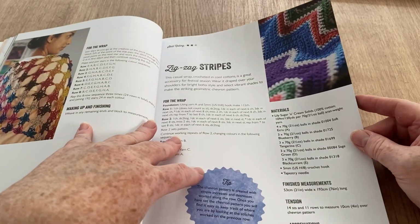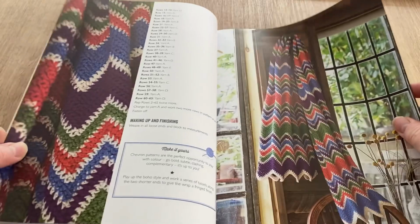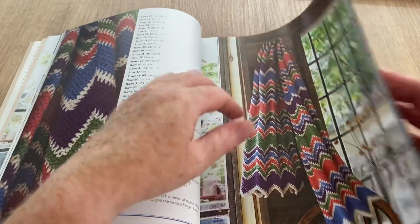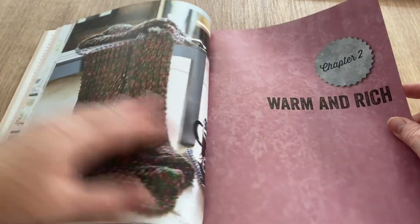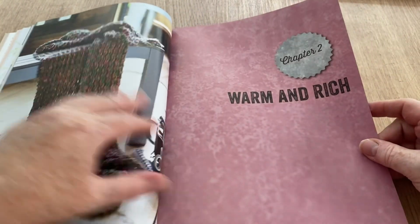Zigzag stripes, in other words, a chevron. So that's the one that we saw at the beginning of this chapter. It's just a chevron blanket. Some of the stripes are wider than others. So that, I don't know what one that is. Or maybe this is starting chapter 2, warm and rich. Yes, I believe it is.